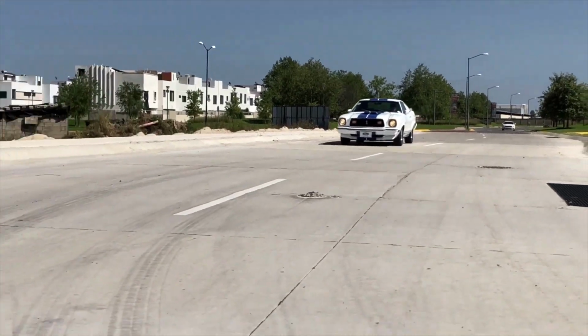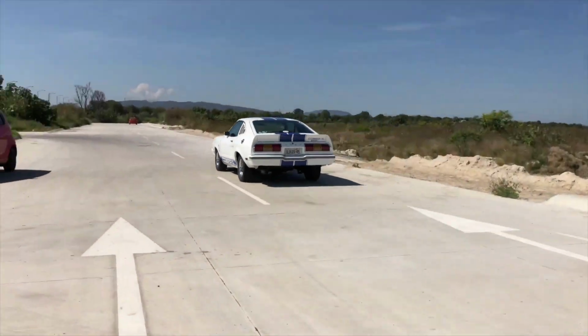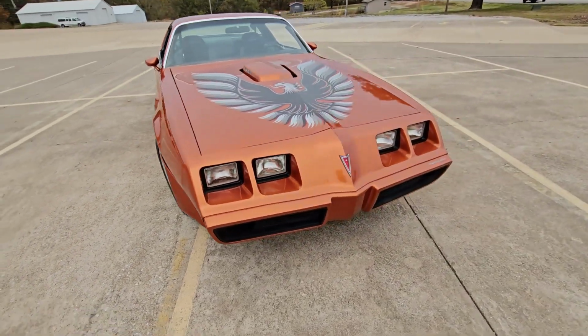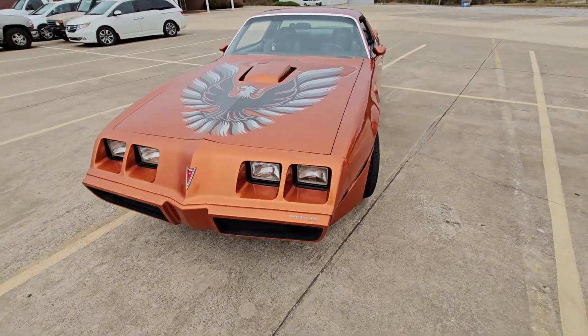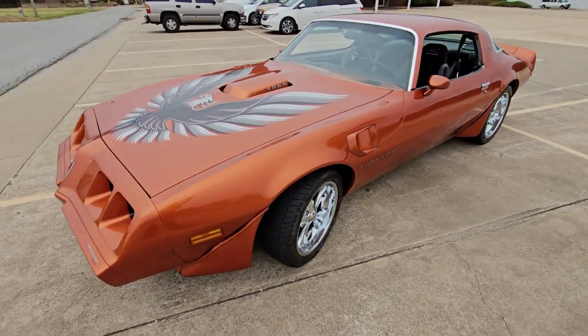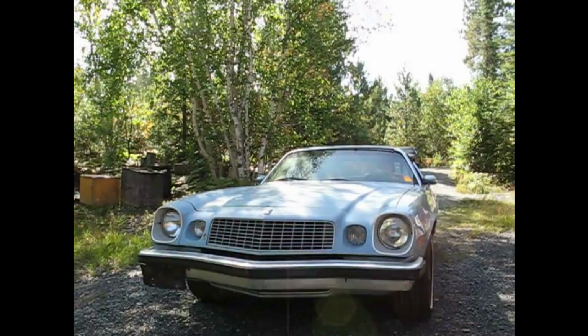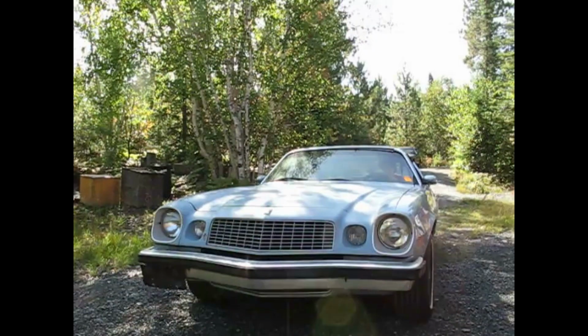7 muscle cars that were surprisingly slow. Muscle cars are known for big engines, loud exhausts, and raw power. But not every muscle car lived up to the hype when it came to speed. Today, we're diving into 7 muscle cars that looked fast, but weren't. You might be surprised which legends ended up being more bark than bite. Let's get into it.